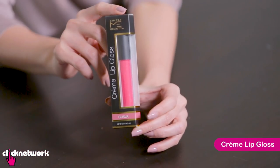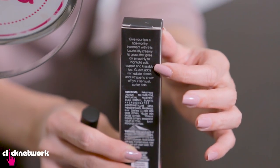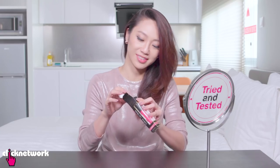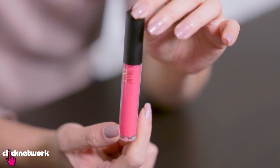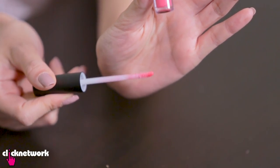This is the creme lip gloss in the color guava, and this is supposed to give your lips a spa-worthy treatment with this luxuriously creamy lip gloss. All right, the packaging is not much to shout about, but you know what? This is US $2.99, so yeah, I kind of get it. Doesn't look super luxe, but it doesn't look super cheap either. It's a really small applicator, which I think is quite nice.